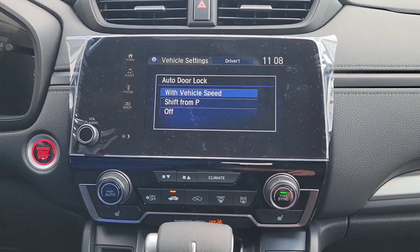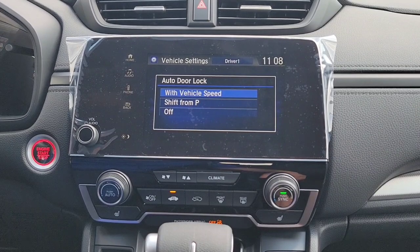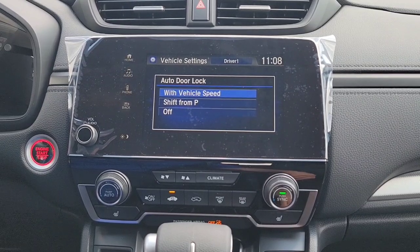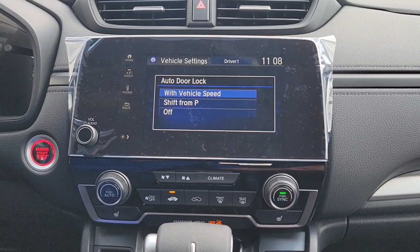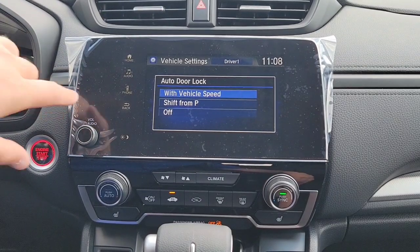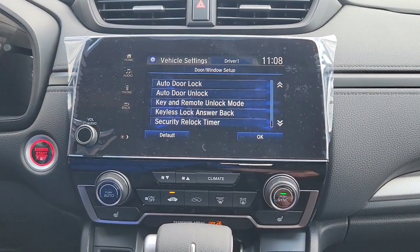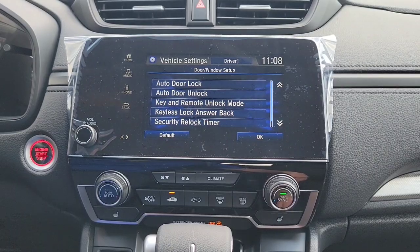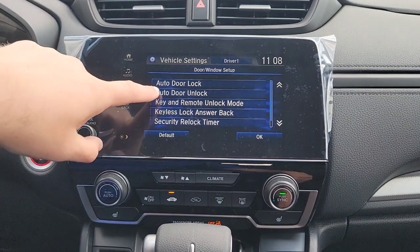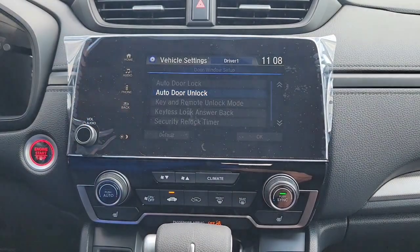We're about to, in full excitement, drive off the lot, run some errands, whatever the case, and you get in the car, about to drive away. When do you want your doors to lock? When you simply get to your speed, as soon as you shift from park to drive or reverse, boom, doors locked. You just hit that on the door over there, lock or unlock. So, no wrong answer. With speed's fine for me. I like that. Maybe if I take the kids around a lot, maybe I do it when I shift from park.